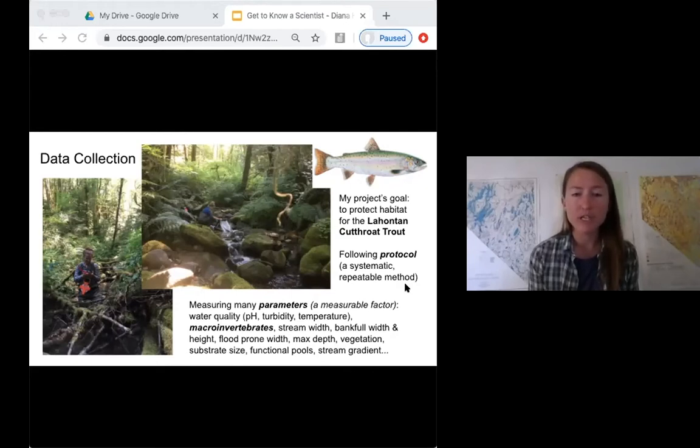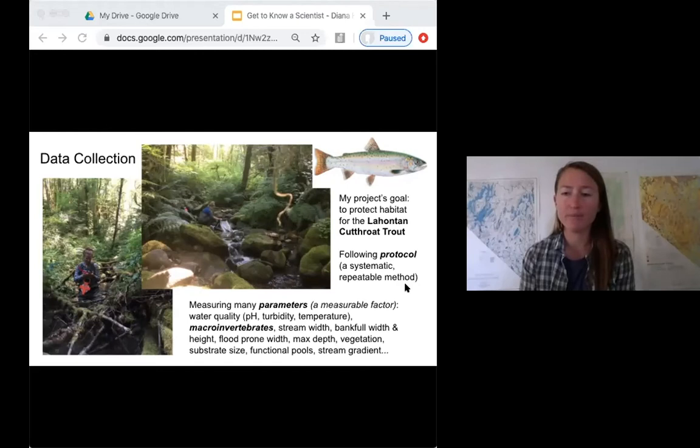So my project that I work on in the summers is related. The goal is to protect habitat for the Lahontan cutthroat trout. That's that fish you can see there in the photo. And we'll get into later why it's important to protect habitat for that fish.